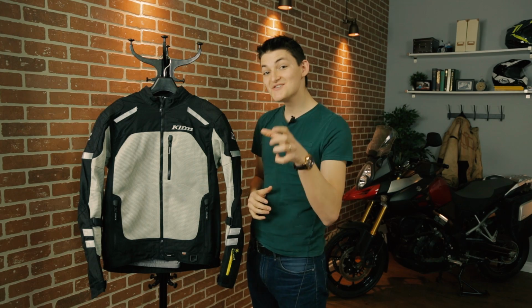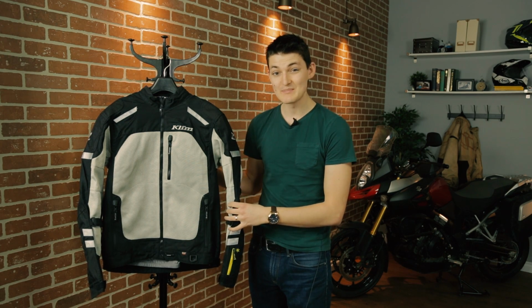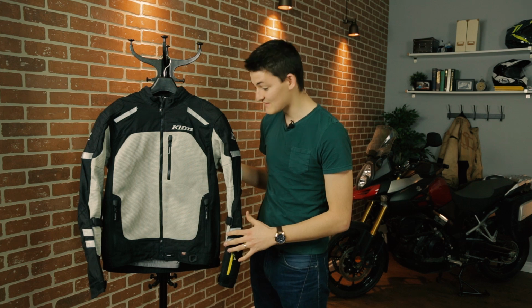We also get the legendary Klim safety kit. So there's D3O armor on the elbows, the shoulders, and the back. There's 840 denier nylon on the high impact zones here and here. And then there's a smattering of Scotchlite 3M stuff, so the car drivers know what to aim for. If it gets wet, there is a full waterproof liner to keep me dry.